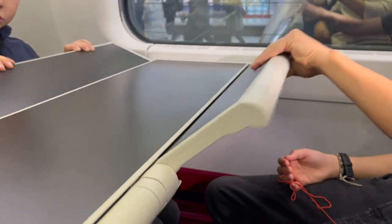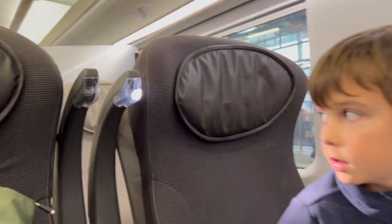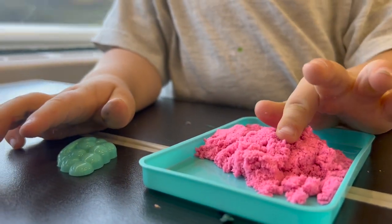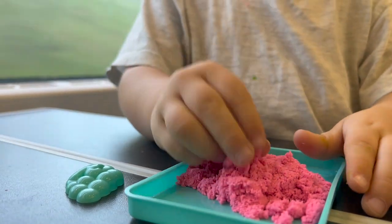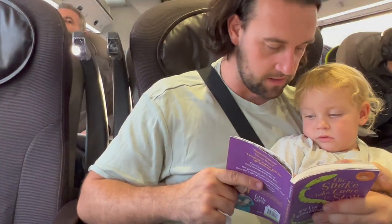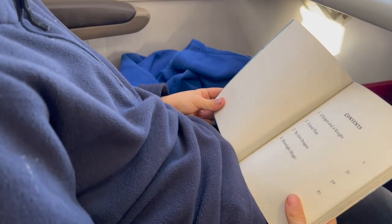It was really good. So anyway, we all got sat down. The boys were quite excited. We always travel with games and activities for the kids because obviously on long travel days, we need to keep them entertained. So the boys this time were playing Kinetic Sand and Play-Doh. And what else did they do on board? Lots of reading and a little bit of homeschool. Those were the activities that we took on board the train with us.